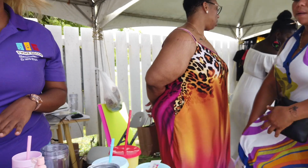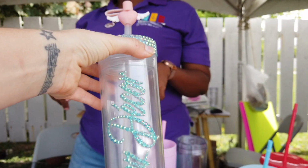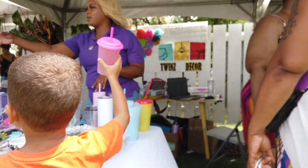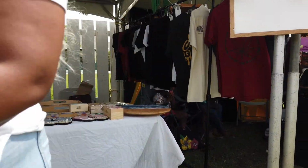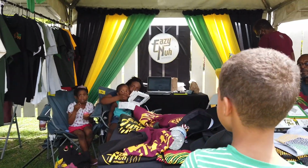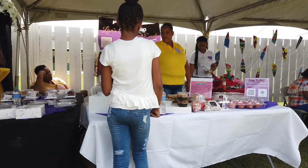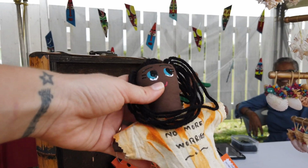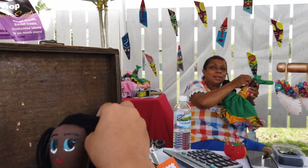Everything here is customizable. If you want a name, a picture, anything on it, it can be done on the spot. There are no additional costs for customization. You have keyrings from $800 to $2,500 to $3,500. Oh, nice. You can put your name on it. You can get it customized. All right. Yes. I want this. I guess they want customized too. No more worries. Nice. See, the lady made it herself. Come. See the city? It's not a teddy, it's a dolly.